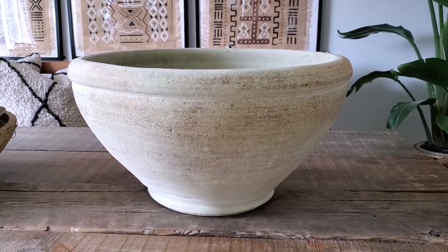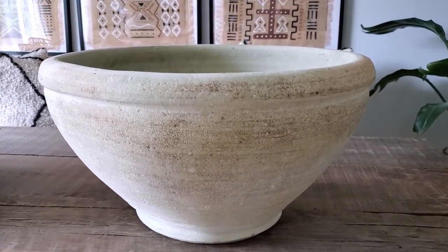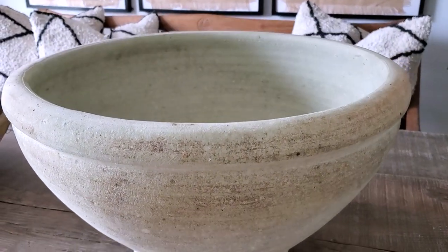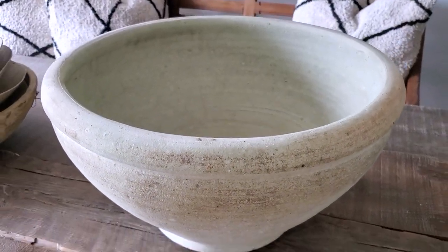That brings me to my next piece that I also got at Winners in the HomeSense department. I was about to walk out with my two vases, and then I saw this huge pottery bowl. I had to get that one too. I have a place that I'm going to be putting that one as well. I ended up paying, I think, $39 for that one, which is amazing for a bowl that size.